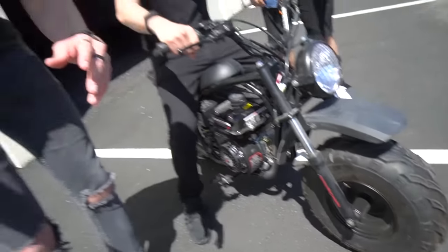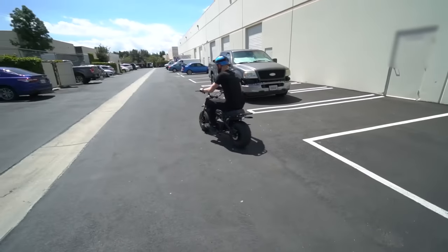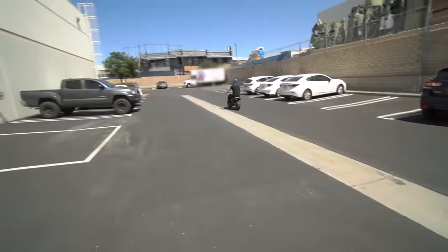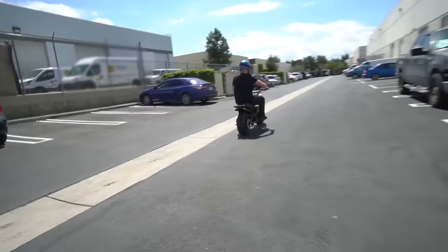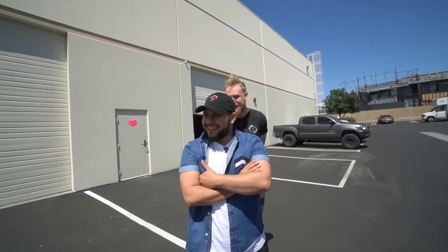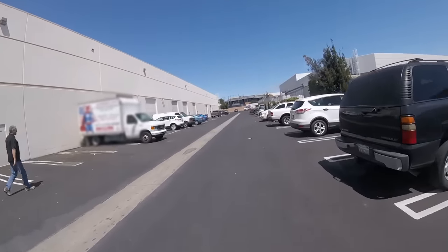That's tight. This looks like the Dark Knight bicycle mixed with Captain America's bicycle. He looks like Batman, that's sick. Look at him go! I feel like I'm watching NASCAR. Yo, this is lit. This is like watching a drag race. And it looks good and it sounds wholesome. You can tell he's enjoying it too, because he's going for a couple laps.